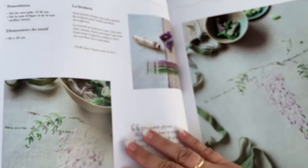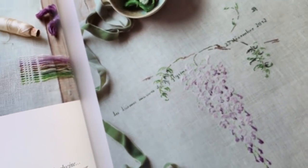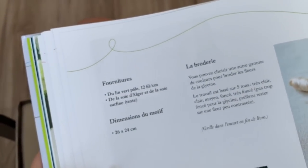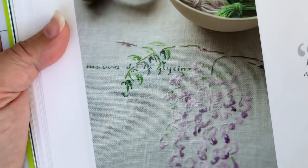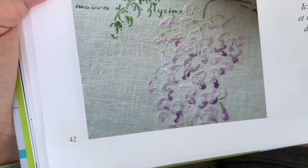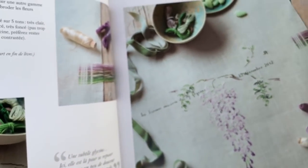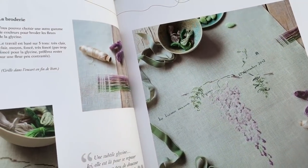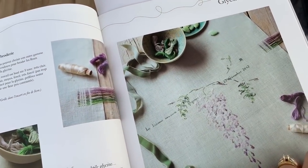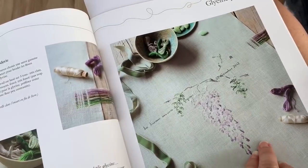We'll move on. Oh, wisteria. This is gorgeous. Let me get my paper out of here so I don't lose track of it. Look at that. So again, soie d'Alger on a green linen. Looks to be a smaller count than that last one because it says 12 instead of 11. That's all I know. Such a gorgeous piece. This is another one I have to stitch first. So delicate. I think this chart is actually in a separate little pouch here in the back, as it's a fairly big chart, even though it doesn't look that big.